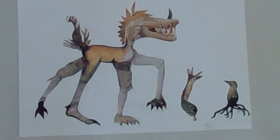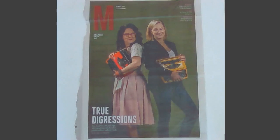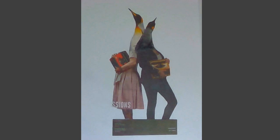It does take quite a bit of careful cutting, I must say. All of these collage works do. You can always add your own drawing and bits and pieces as well for the finicky bits. This is a famous horse trainer posing with a statue of himself. So I've been cheeky and turned him into a horseman. And here are 2 penguin writers. I think we should all connect with our inner penguin, don't you?